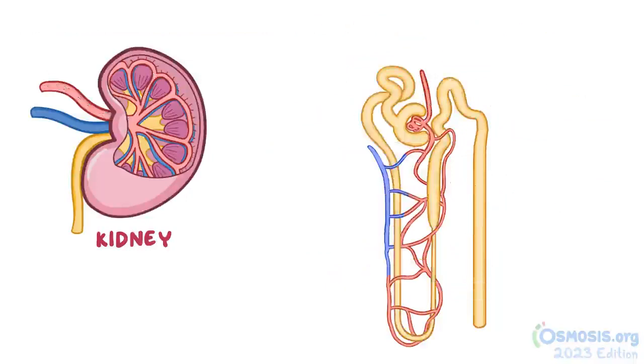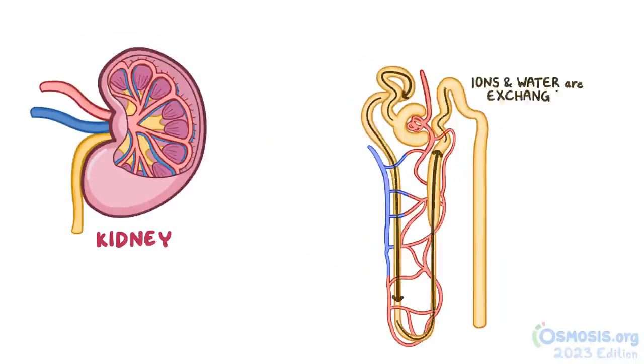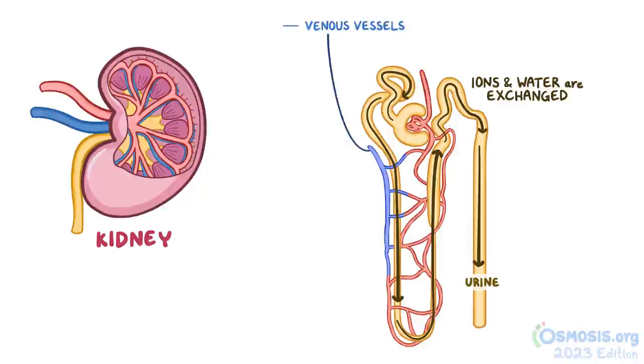As filtration makes its way through the renal tubule, waste and molecules like ions and water are exchanged between the capillaries and the tubule until finally urine is formed. At the same time, the peritubular capillaries reunite to form larger and larger venous vessels. The veins follow the path of the arteries, but in reverse, so they keep uniting until they finally form the large renal vein, which exits the kidney and drains into the inferior vena cava.